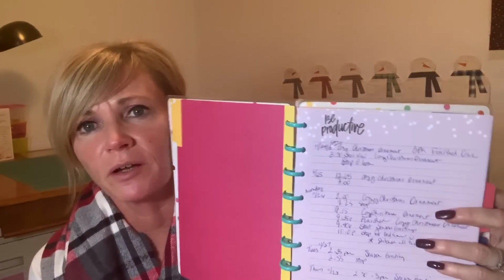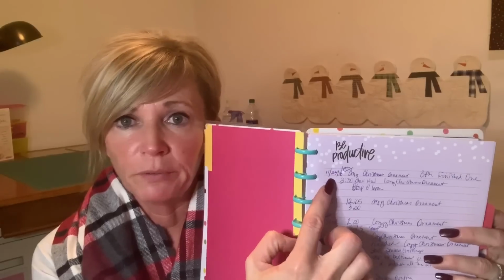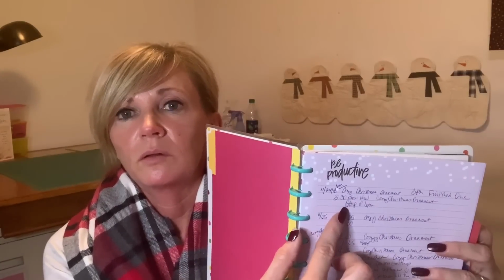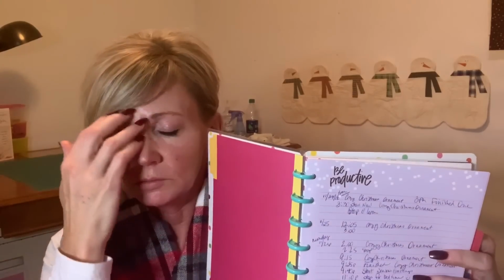I got the purple one here. It says Be Productive. And this sits at my stitchy spot. And I simply write down the day of the week for easy reference, and what time it is, and what am I stitching on. And that's it, just the chart that I'm stitching on. And then when I stop, I'll record my stop time. And usually that's when I get up to get a drink, or if I'm going to be up for an extended amount of time.